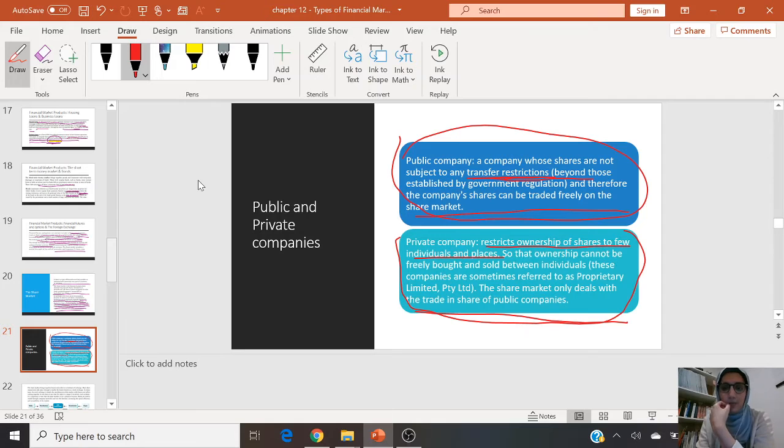These companies are sometimes referred to as proprietary limited or PTY limited. You'll probably see that in a lot of companies. The share market only deals with the trade in shares of public companies. Okay? So the share market only deals with public companies, not private companies as such.